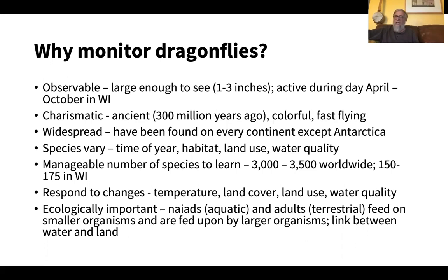Because the naiads, as we mentioned, are wholly aquatic. They spend between 1 to 5 years developing from egg to adult. And then the adults are terrestrial. And they are often one of the top predators. In some ponds, the dragonfly naiads are the top predator.